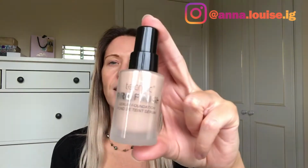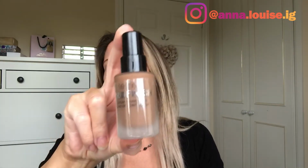From the lightest we've got this one here, which is porcelain. Then the next one here is ivory. Then we've got the beige. Then we've got honey. Obviously those are for the fair to medium skin tones, and then for darker skin tones there's a big jump between the lighter and the darker. Then we go straight into a mocha here, and then here we've got chestnut.